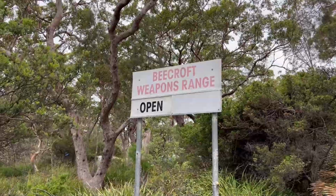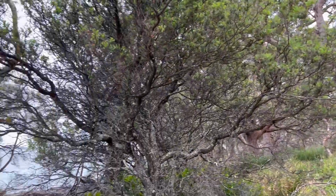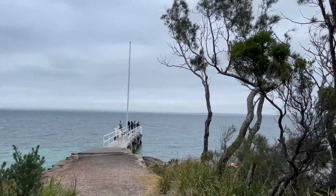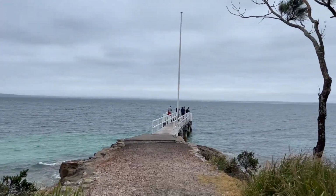On the other path, you get on towards Beecroft weapons range to the beach, which is picturesque too. It is an amazing location for picnics, sunbathing, swimming and just chilling around. You could even hire a boat to explore this place.